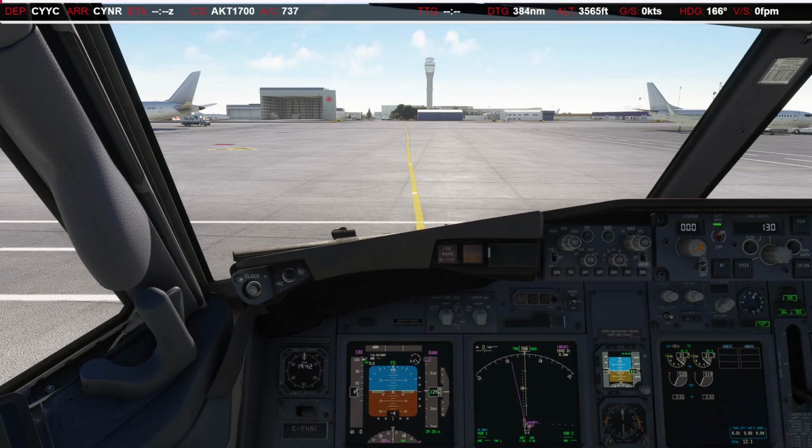WestJet 109, pass your message. Calgary ground, WestJet 109, ready for taxi. Calgary ground, Golf Tango Juliet Sierra, request. Calgary ground, Arctic 1700, ready for taxi.